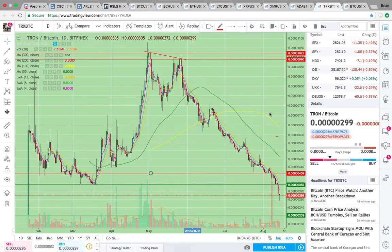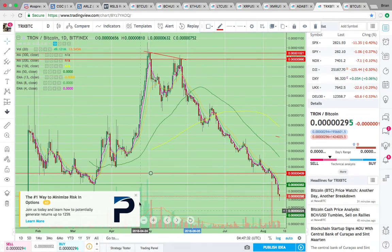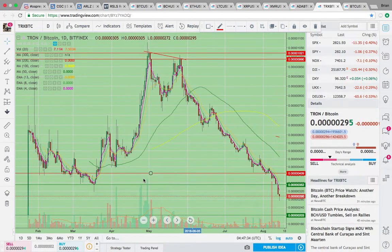Let's look at TRX BTC here. This is just the ugliest chart ever. Look at this. It double topped up here. It made the parabolic spike, hit a top, came down, made another top. So you've got the double top, and then it's just been faded. Look at that, just a horrendous pullback.